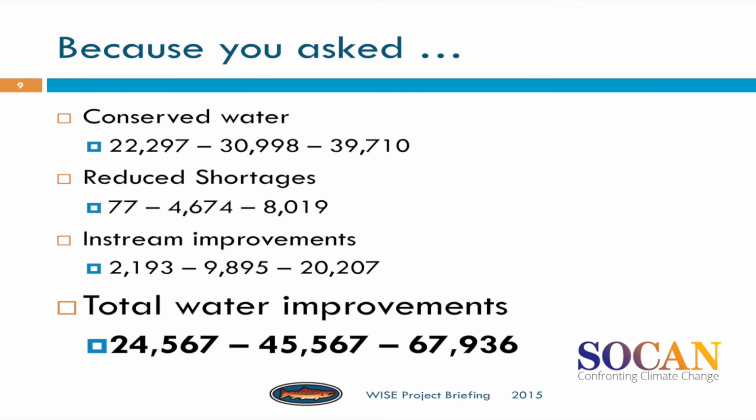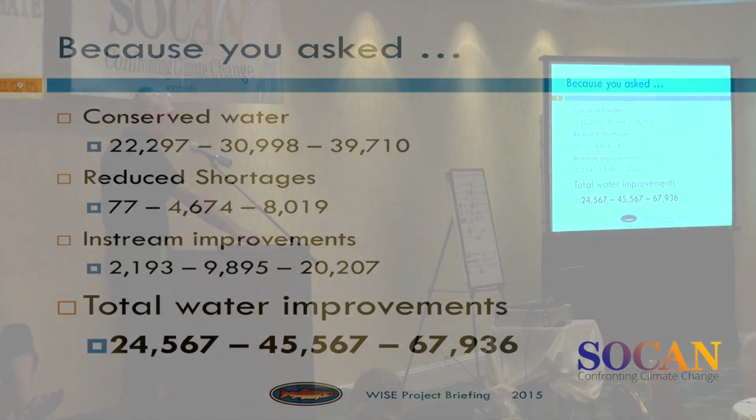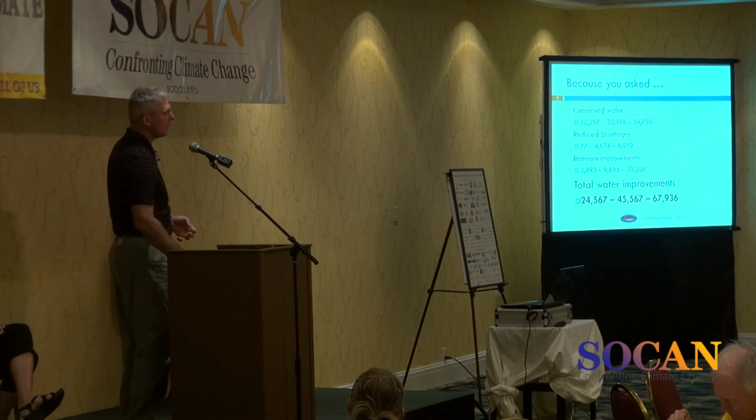So there's a lot of water. I totaled them up there at the end. It's important because ag and in-stream communities are a vital part of this. So we really need to work on this type of stuff.